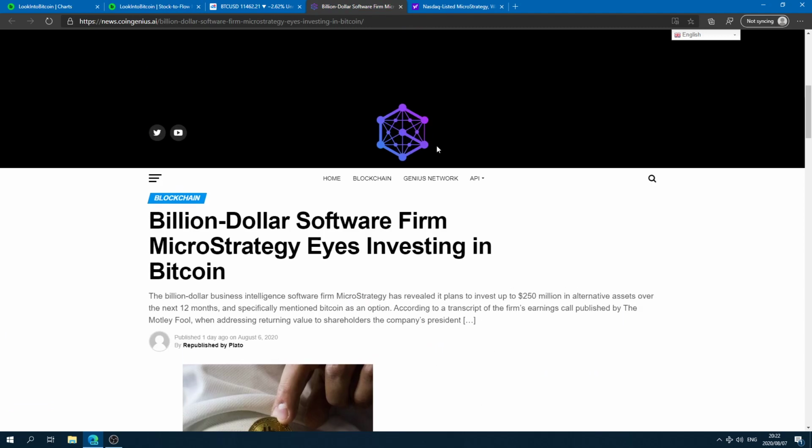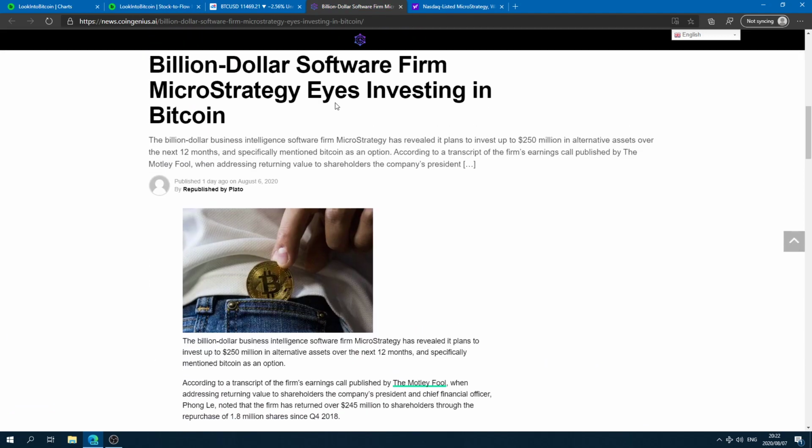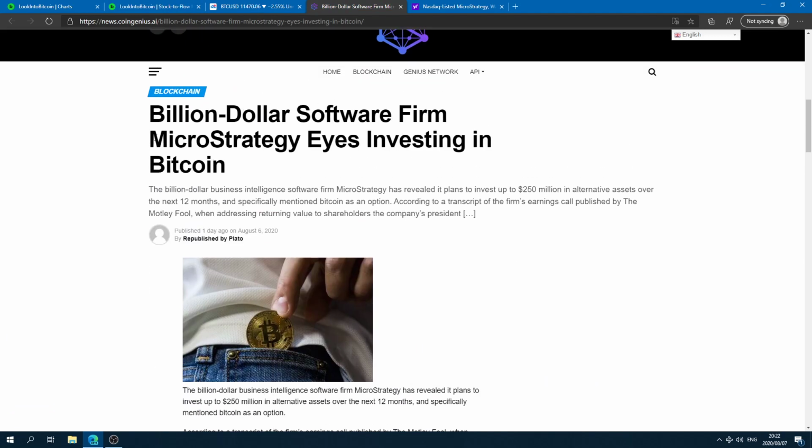So this week I saw this billion-dollar software firm, MicroStrategy. So they make BI software. I'm obviously very familiar with what they make. It's a competitor to the likes of Power BI. I suppose it's decent, but they're not the biggest company, but they're quite big. And they're obviously cash rich, like a lot of these tech companies.